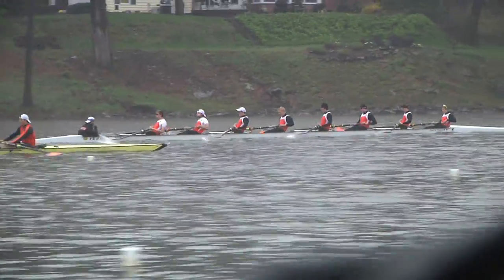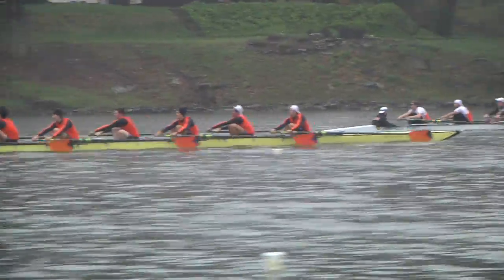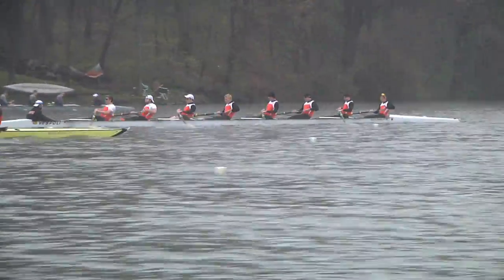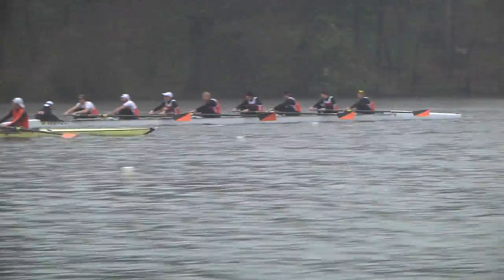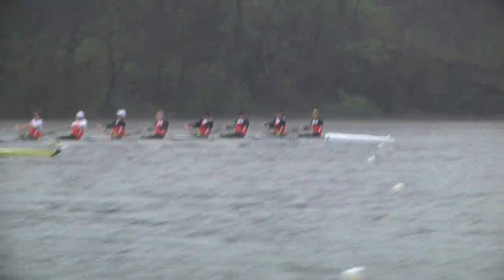Princeton's move has stopped. Syracuse is starting to move back into them a bit. Syracuse rowing about two beats lower than Princeton. Princeton rowing just really aggressive, attacking. Syracuse just a little more gliding along, which is not helping them in this headwind.